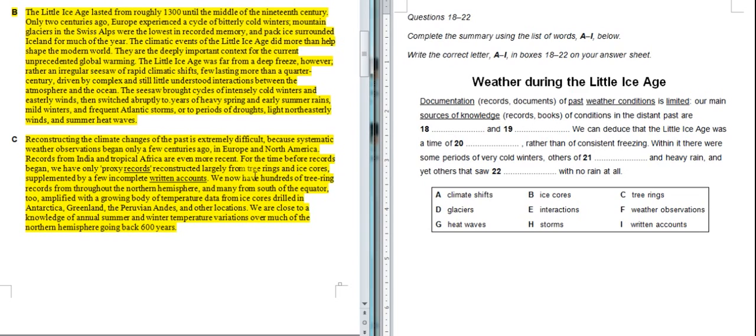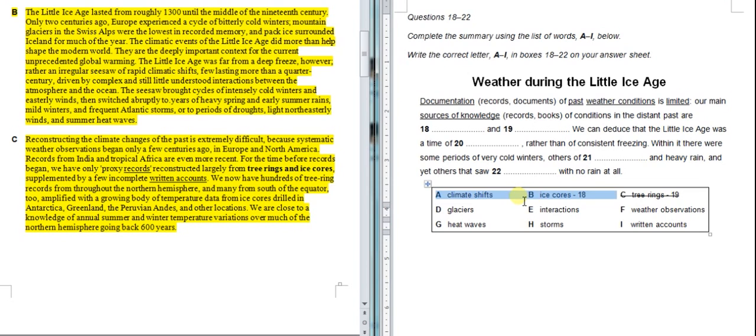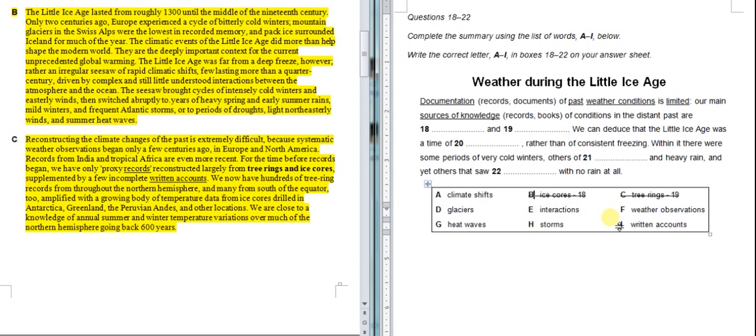Right here, right? Tree rings and ice cores. All right. Now make sure we have a list of words we need to use here. So here we go. Tree rings, ice cores. I'm going to write it here. 18, 19. Doesn't matter which order they come in. Okay? Doesn't matter at all. Okay, great. Okay, 18 and 19 done. Now we move on to 20.